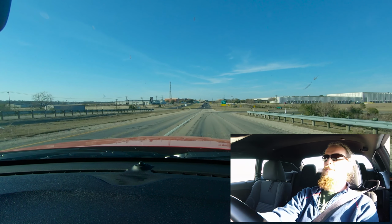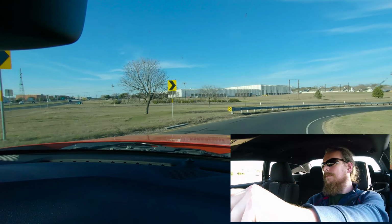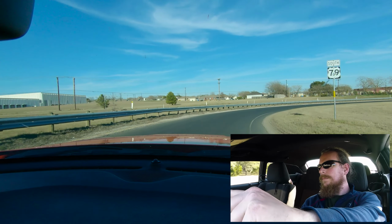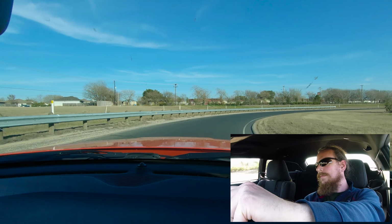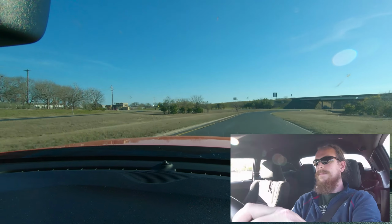All right, we got a nice little carousel here. Let's see how she does. There we go. Suspension finally loaded up all the way.